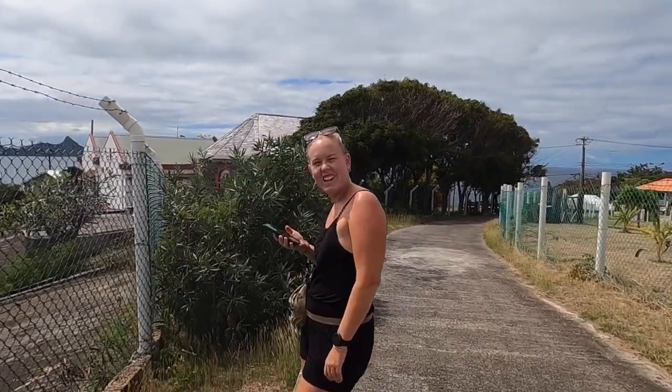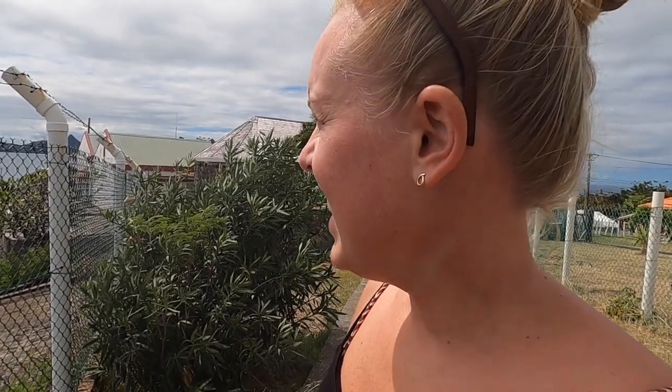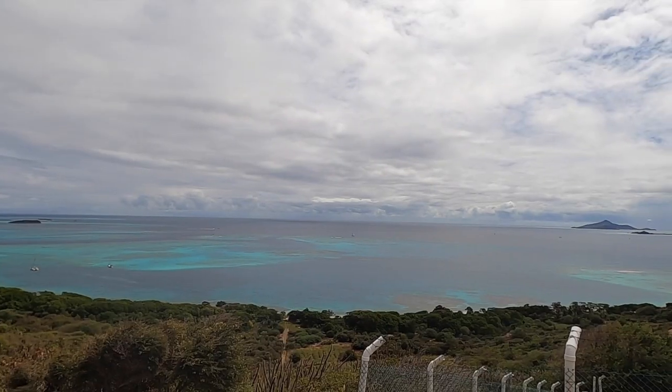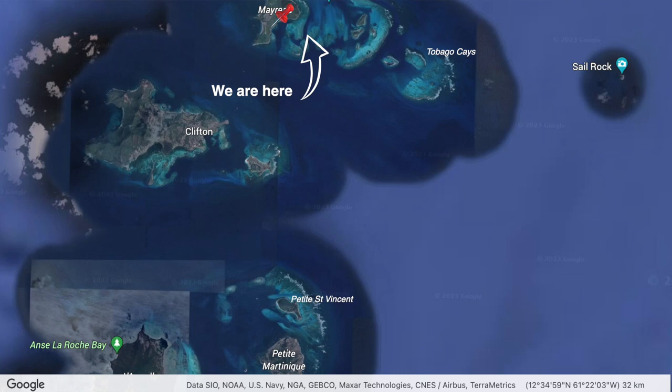It's a cool place, huh? Yes. And I think there's Tobago Keys. That's the one I'm certain of. And then the small island is Palm Island. And then I think the islands that we see are Petite Martinique and Petite Saint Vincent. Okay. Maybe. And then Carriacou is the big one. So Mopion should be somewhere in between.